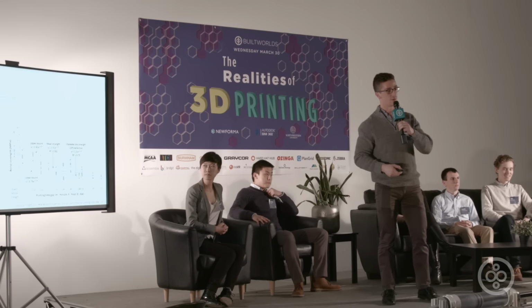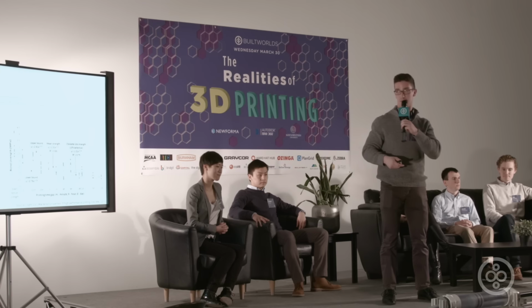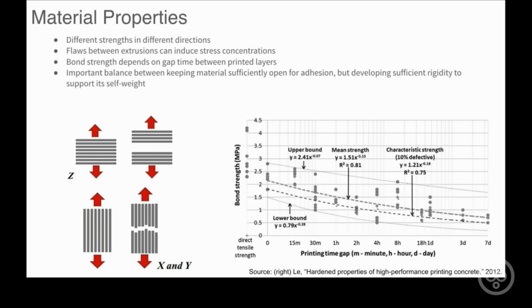So first of all, with material properties, because this is a layer-based method, this means that the structures have different strength based on the direction you're going. This is shown in the image on the left. It has different strength in the direction that the layers are printed and in the direction that the layers are stacked. And then also, even minor flaws in the extrusion from layer to layer can cause stress in different areas, which will not be accounted for and will cause the building to not have as much strength.